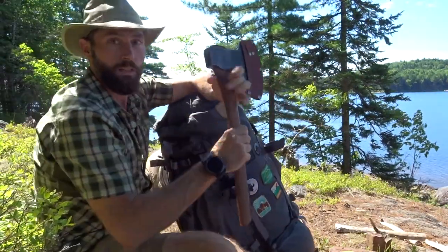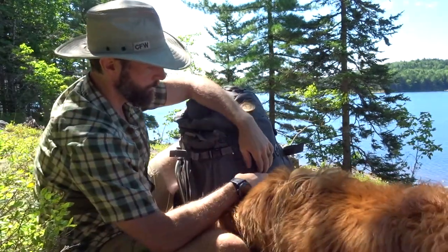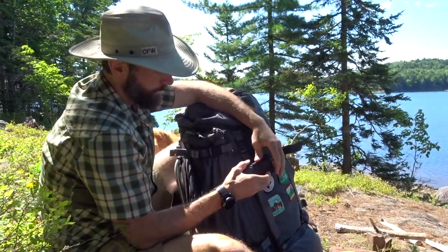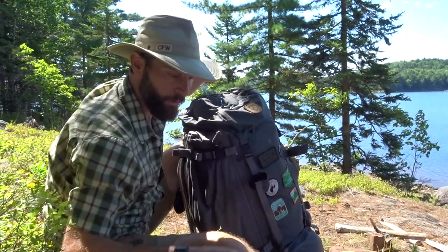All right, so first of all, my axe is on the outside. I usually don't bring that one, I usually bring another one. And then my saw would be on the outside as well. This is kind of a new addition. This is just a little sit pad that I've added, which I should be sitting on right now, but I figured for the video I'd show you.